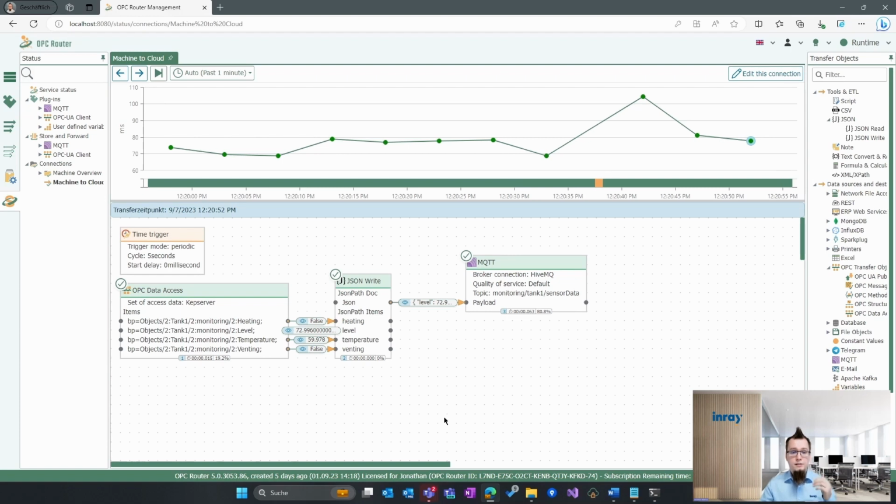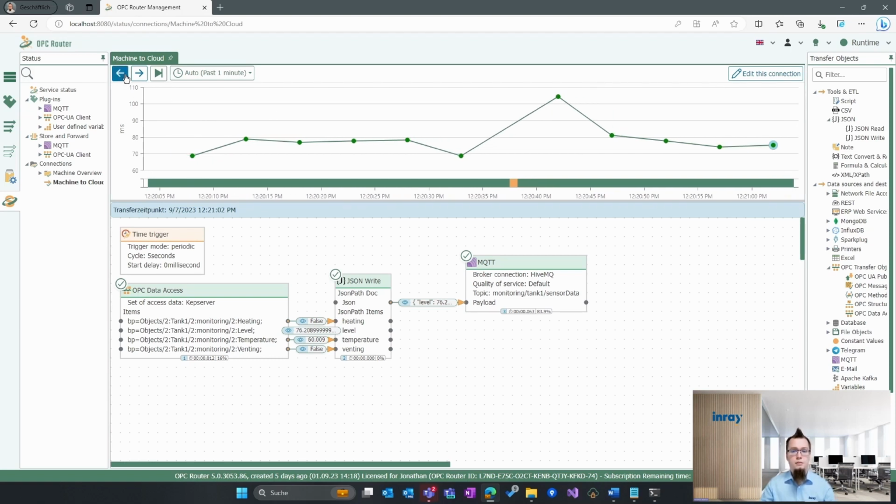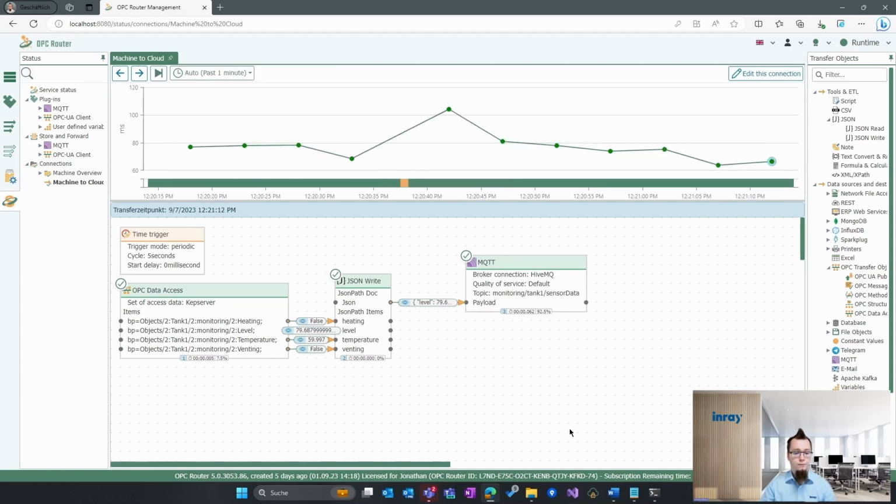And if we're interested in seeing what the temperature was a while ago, because now we have already a couple of transfers that have happened, we can go back and see that the value was 59.965 previously, or we can switch back to the live view.